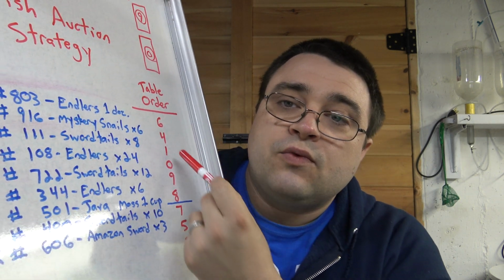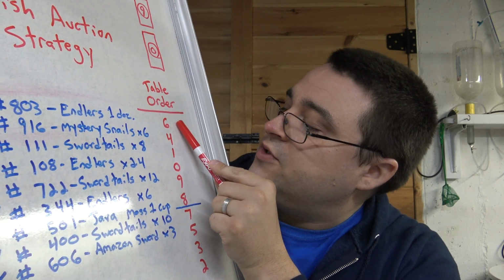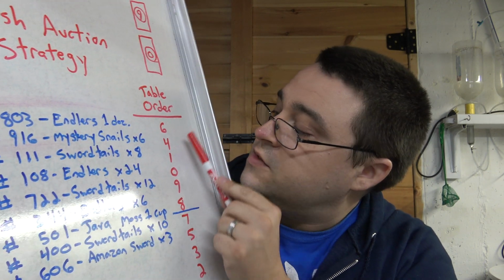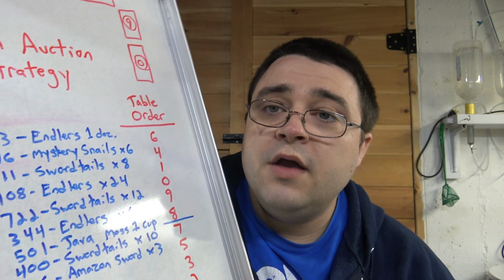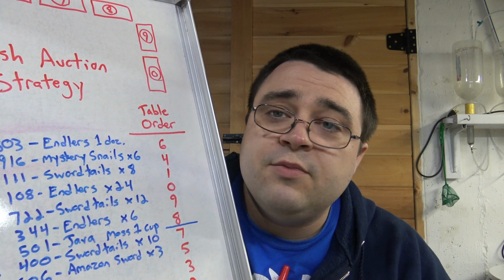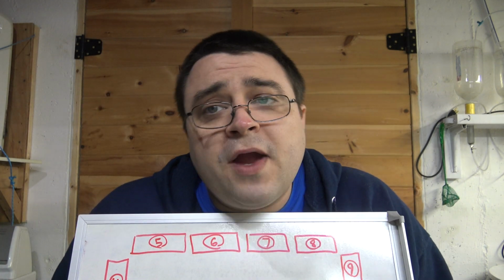Now, with that said, usually what they do is like a random lottery for the table order. So it's a random table order, and so as you can see here, table number 6 is going to be auctioned first, then 4, then 1, then 0, then 9, and so on until you get through all of the tables in the show. And this is just random luck.